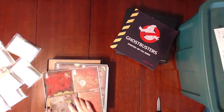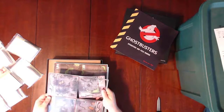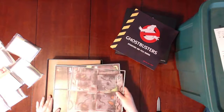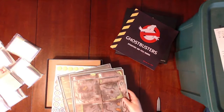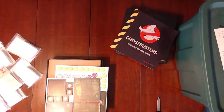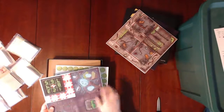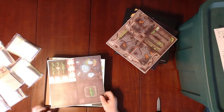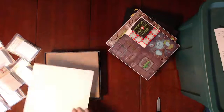And we've got, I'm assuming these are the Shandor building. We've got 1, 2, 3, 4 and a 3/4 things worth of building tiles. And then we've got some tokens here, the upper counter and the gate counters. More tokens. Whoops.